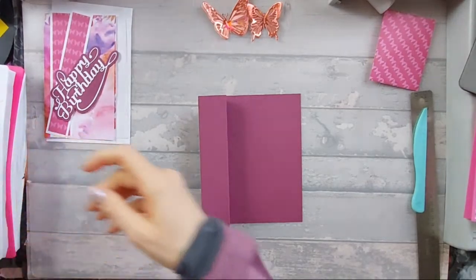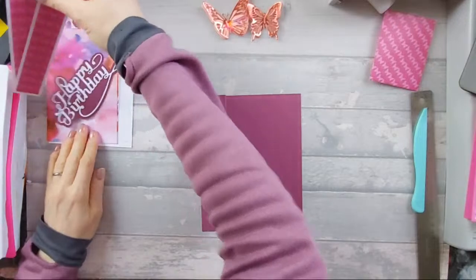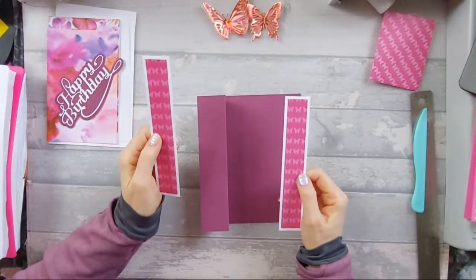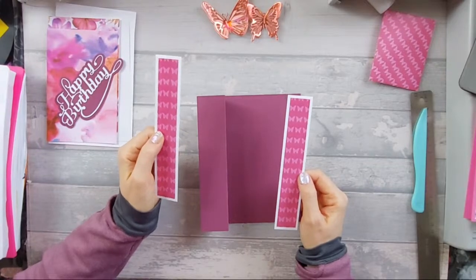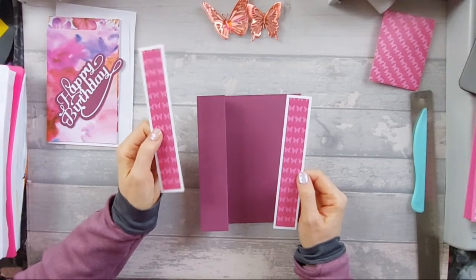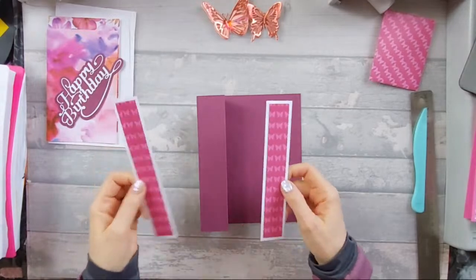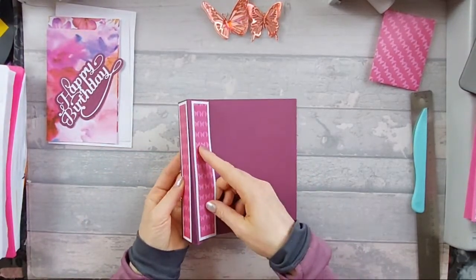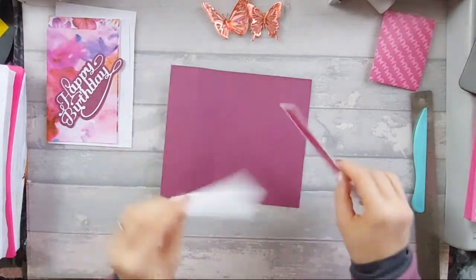Bear with. You're going to need 2 mat pieces that are 1 1/4 by 6 3/4, and 2 pattern pieces that are 1 inch by 6 1/2. One's going to go on there, and one's going to go on there like that. So I'm going to go ahead and stick these down.